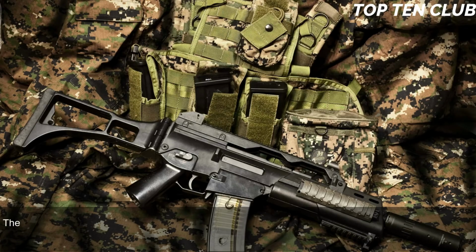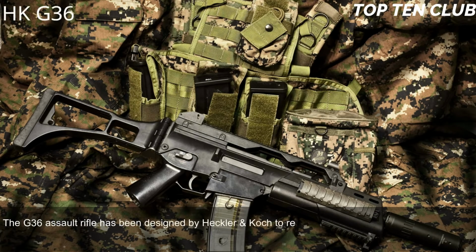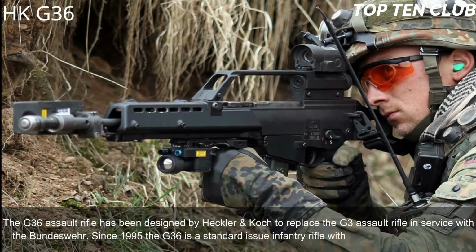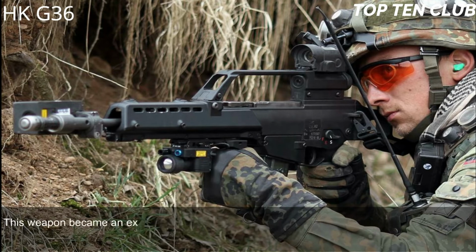Germany. The G36 assault rifle has been designed by Heckler & Koch to replace the G3 assault rifle in service with the Bundeswehr. Since 1995 the G36 is a standard issue infantry rifle with the German armed forces. This weapon became an export success. It has been exported to more than 40 countries around the world.